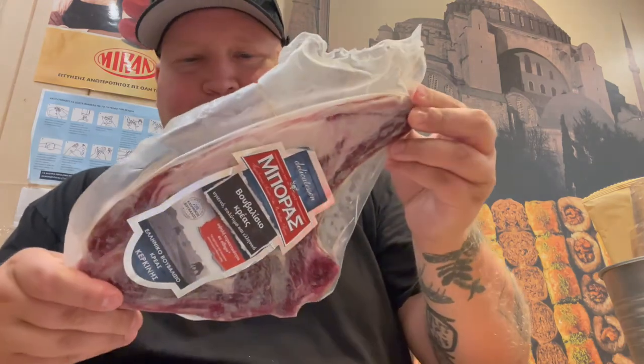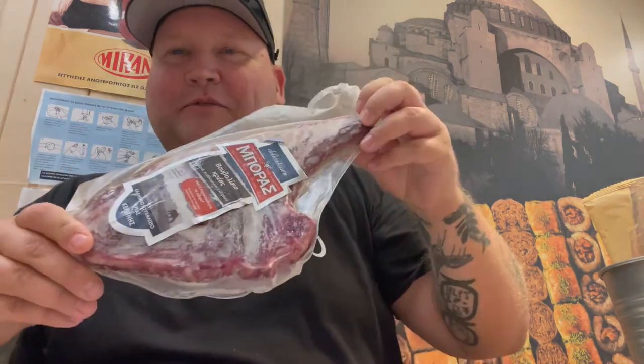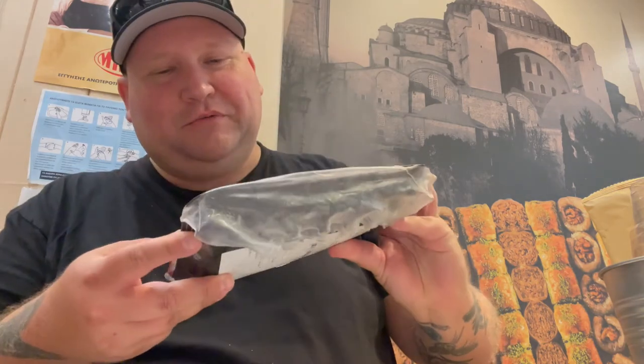So this is a water buffalo rib steak, I'm guessing. Yes. And this is what we're eating the water buffalo from here. The best meat from Greece. They say it's the best meat in Greece, and I'm not going to debate that with them because it's pretty damn good.